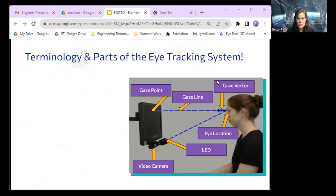Let's lay out the terminology so that we'll be able to use it to our advantage. We have our user, and where they are looking is called the gaze point. So wherever we're looking, that's a pretty easy one, right? We have our gaze line here, our eye location. How this all works together. This is so cool. It's just like your phone. I think of it a lot like that. Instead of the camera being at the top, it's at the bottom. And if you've ever done a video recording, you know that there's this light that shines as you're recording to light things up.